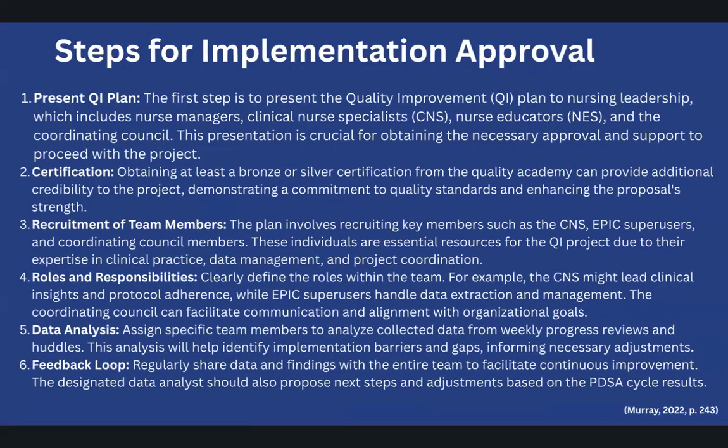Finally, for the steps for implementation and approval, the next steps will be acquiring, presenting the quality improvement plan to the nursing leadership, and then getting a certification through the Quality Academy, which is just part of the proposal plan. If you already have one, of course, you don't have to do it again, and they usually renew yearly.